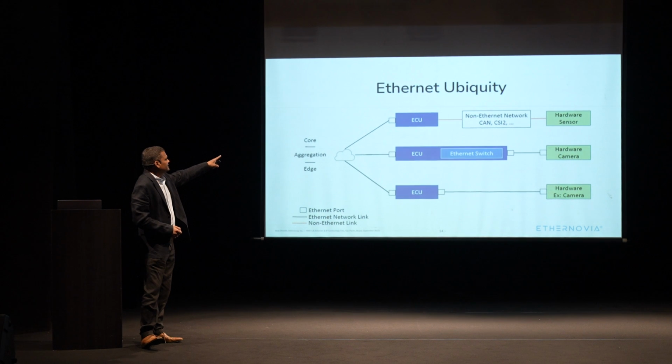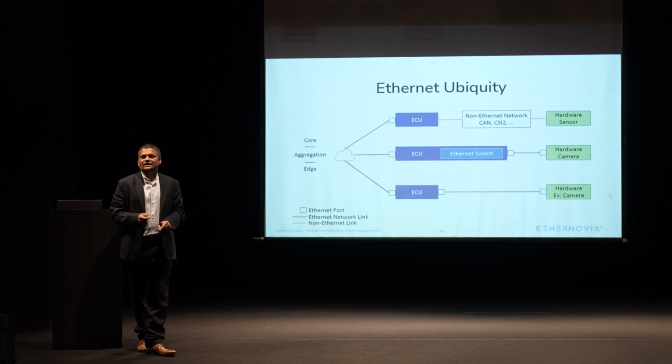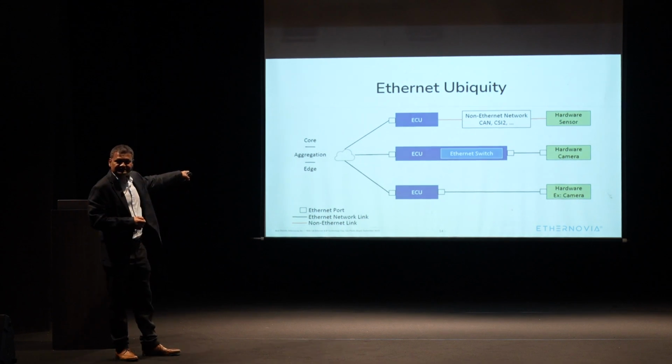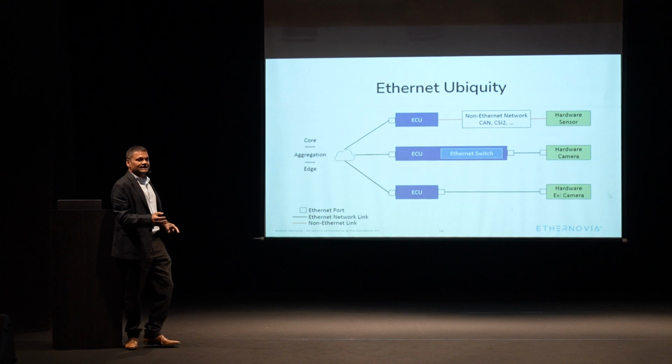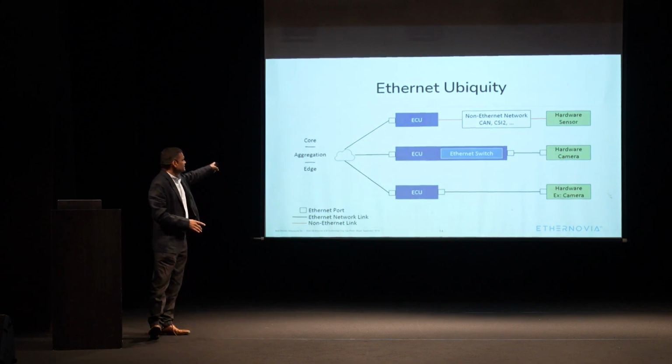Any piece of hardware that either has a port or is exposed via an ECU with an Ethernet port can talk to a switch at the edge, which in turn talks to a switch or more at the aggregation point, and that to the core. Again, topology independence is brought about by these Ethernet switches spread over the car.